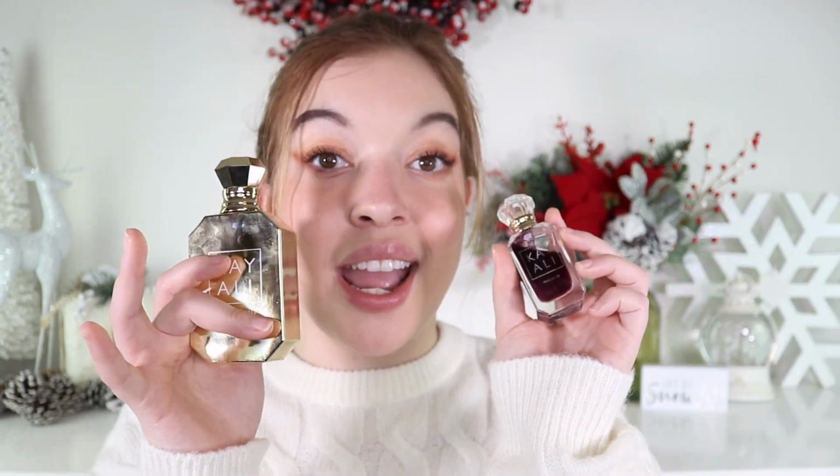Ooh, layering it with the Vanilla 28 is also delicious, but y'all, once you let this settle down on the skin, it is so sweet anyways, which I can't believe I'm saying because when I first sprayed it, I did not get any of that. I didn't. So I love this and I love you guys.